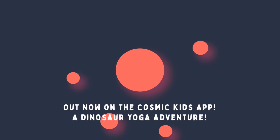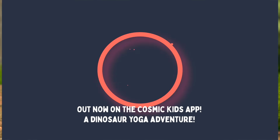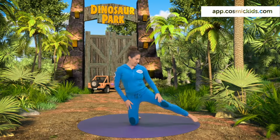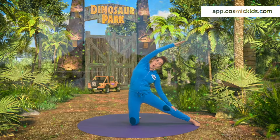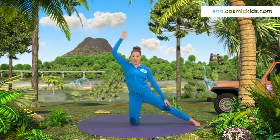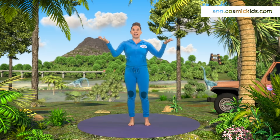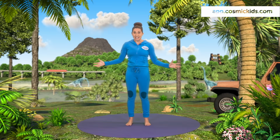There, now we're ready to begin. And as you can see, we're in a rather special park today where we might meet some dinosaurs. Two knees together, leg to the other side, arm to the sky, and let's open up this side. Ooh. Wow, look at it inside, coming all the way up to centre and all the way up to stand. Wow, it's so lush and green in here, it's amazing.